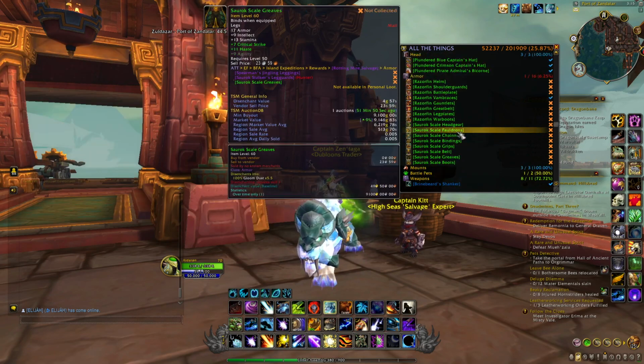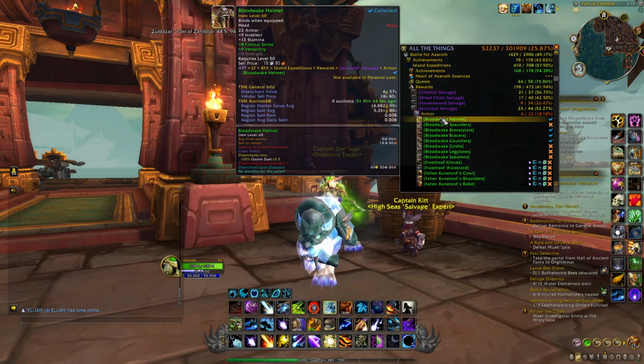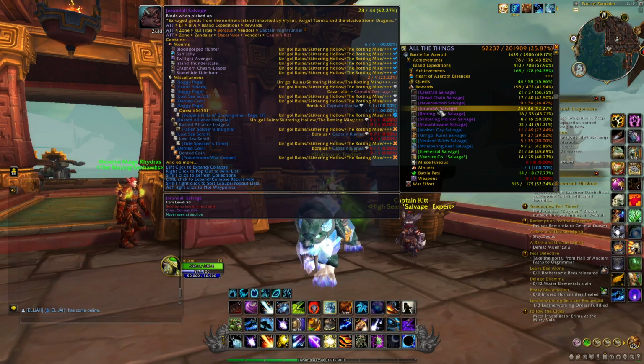So, in total, if I add everything up, taking into consideration the region value on European realms, for the 24 Jorundal salvage, I got 1,726,000 gold, which is on average 71.9 thousand gold per salvage.